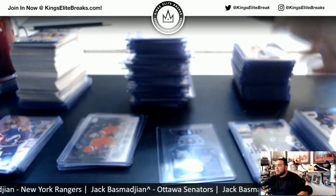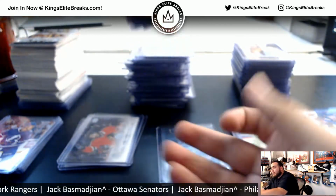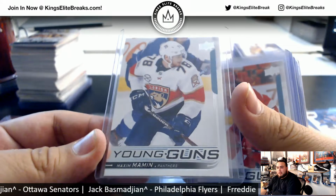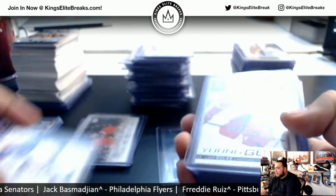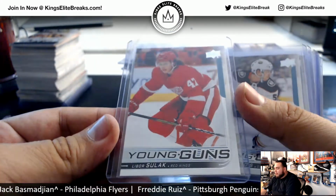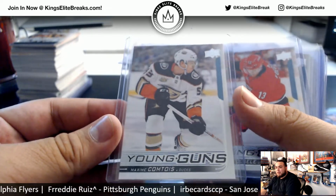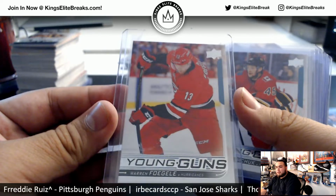And now on to the Young Guns that we pulled out of this break. Should be at least 72, 6 per box. So Maxime for the Florida Panthers. We got a Libor Sulak Young Guns for Detroit. Maxime Comtois Young Guns. There's Young Guns there.